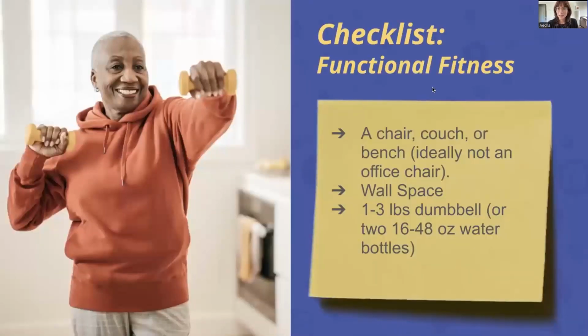What do we need today? For functional fitness, this class is generally more standing than sitting. If you need a class with more sitting, that's the yoga class. Yoga class is mostly seated. We usually use some weights. So I have some light weights here. I would get anything from 1 to 3 pounds if you want. Otherwise, you can grab cans or water bottles.